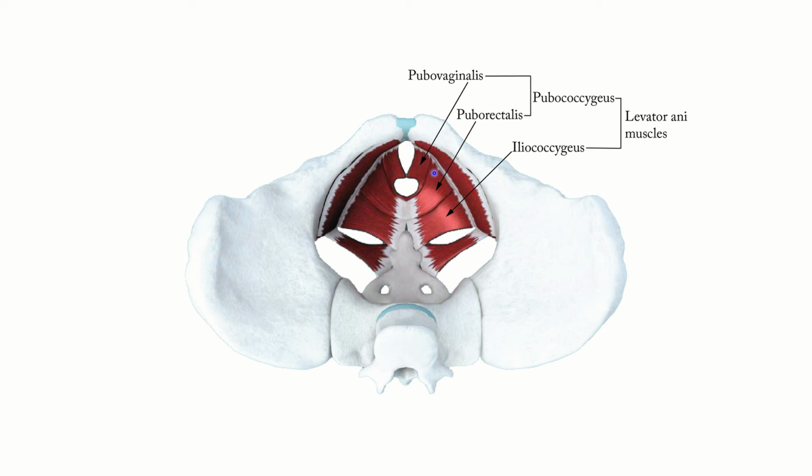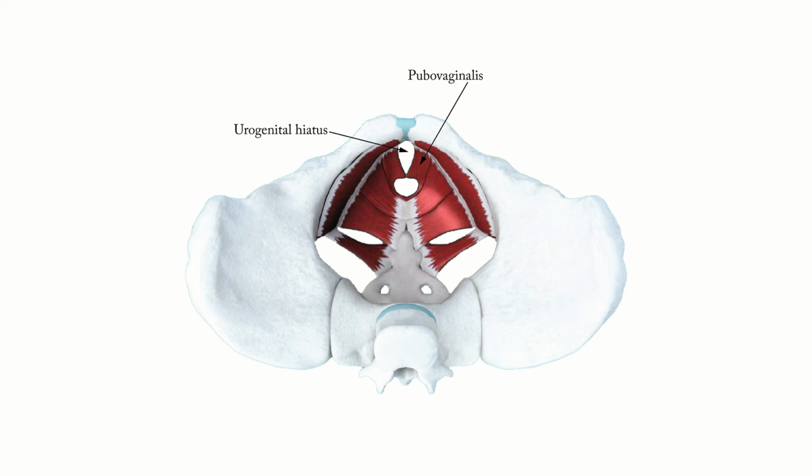And as you can see, it's not really just a simple sling from front to back. There are several distinct bands of muscles that each have their own functions. So I want to share what 2 of the 3 bands do because they're especially important for pelvic floor function. Okay, so the first one I want to share is the Pubo Vaginalis. This muscle forms an arch around the urogenital hiatus.